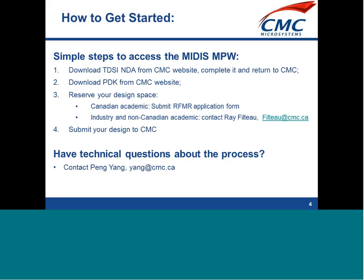This slide is how to get started to get access to the MIDIS technology. There are 4 simple steps. First, if you haven't signed the Teledyne DALSA NDA, you can download the TDSI NDA from the CMC website, finish the NDA, and then return it to CMC. After the NDA is signed, you can download the design kit from the CMC website, and then you can look into the process details and start to prepare your design.